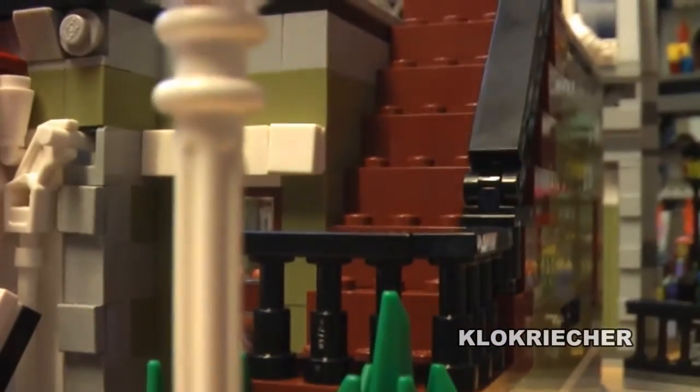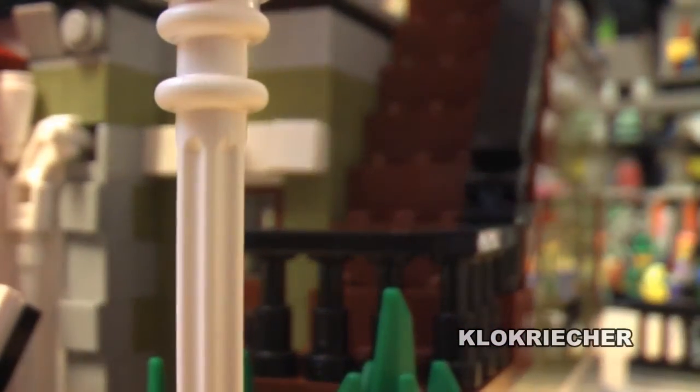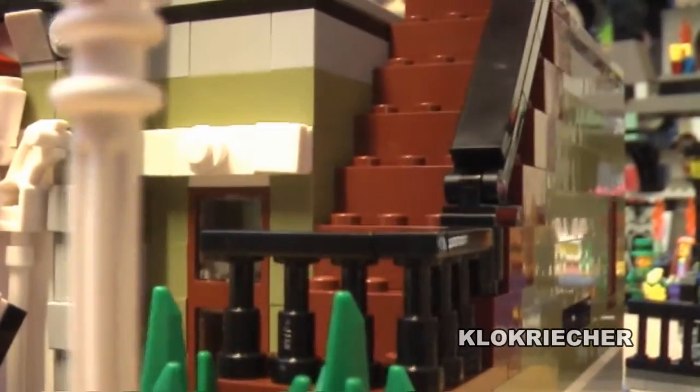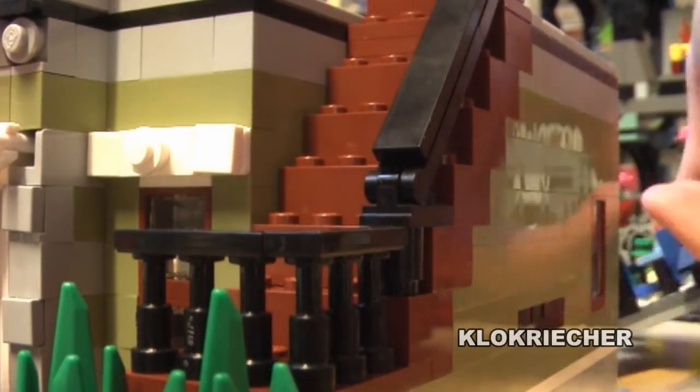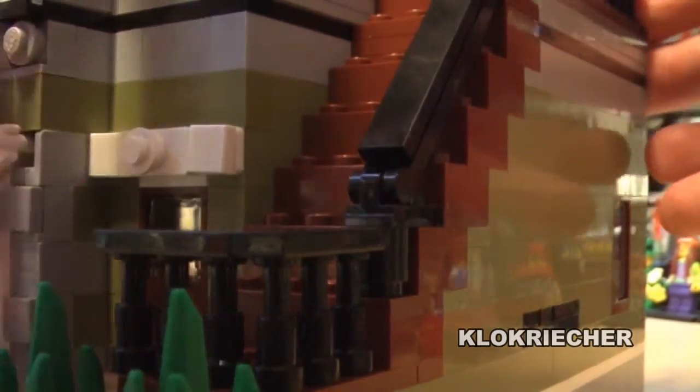It looks already attractive from the outside, so I'm going to put the other sections back on there, so I can give you my final thoughts and recommendations of the set, because this is really a good set.